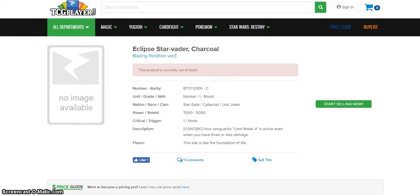Secondly, I want to take a look at a card that got bought out a week ago. And thirdly, one of my friends actually suggested me a couple of things to look at, so we're going to do so.